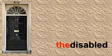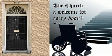Number 10. Obviously don't provide wheelchair ramps or any other disabled access. It only encourages the disabled. The people have got by for centuries without it, so I don't really know what all the fuss is about anyway. A hearing loop is good, though, for members, of course.